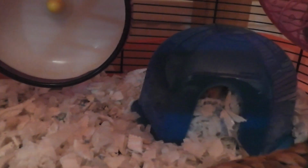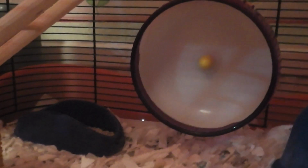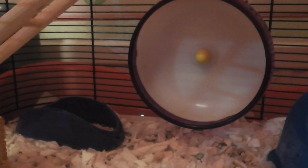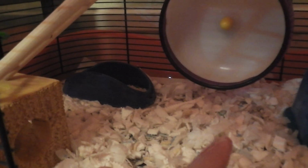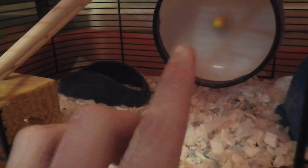Got a big bed over there. Another thing they always need, definitely, is a wheel. They must always have a wheel. Without a wheel, they probably would not survive, because they'd probably become obese. Hamsters always need a wheel to keep active, fit and healthy, and lots of exercise. They always need a wheel, so that's a must in the cage.